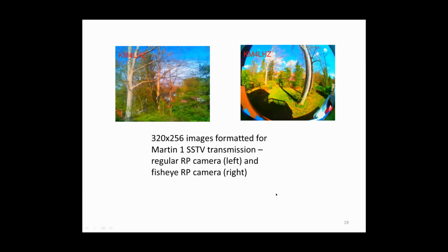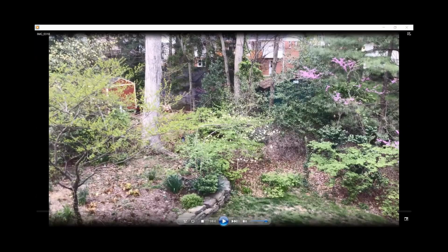And here are the two images, which are compressed to 320 by 256 pixel images formatted for SSTV transmission. You can see they're smaller. You can see my call sign is in the upper left. And now I'm going to try to show a video. I'm going to start it, and I hope you can hear the sound.